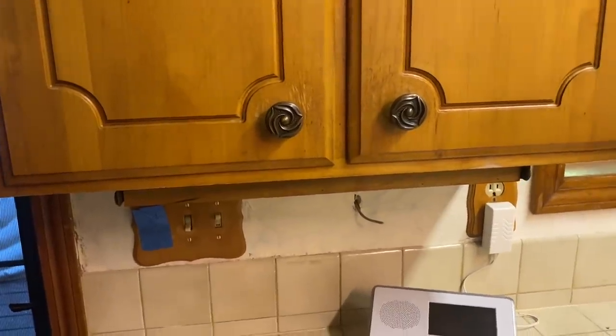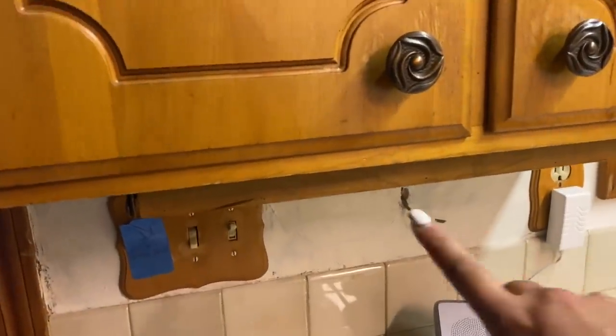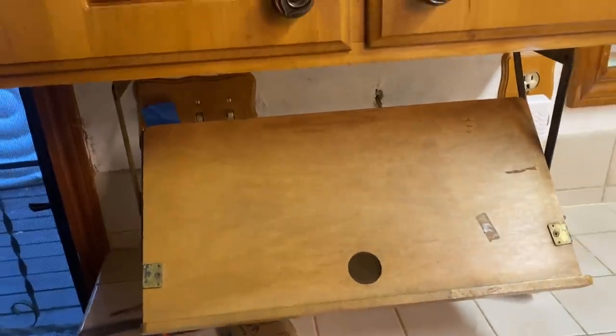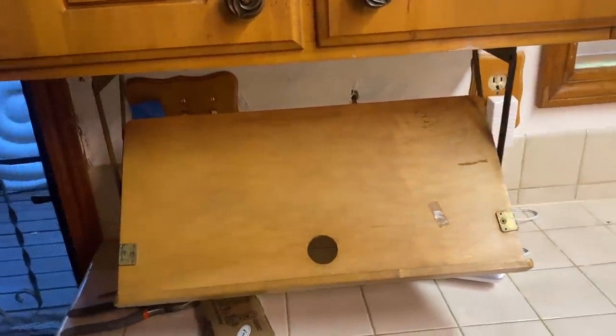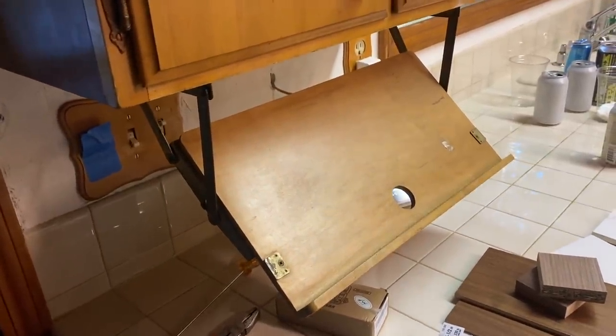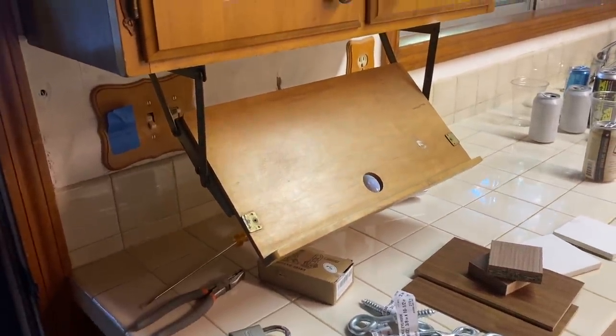Check out what I just discovered. I was just kind of glancing underneath the cabinets and I saw something right here. And so I pulled on it. And look at what it is. I think that's to hold your recipe book, maybe. What do you think? Or is that like for a phone book? I don't know. I think it's perfect for a recipe book.